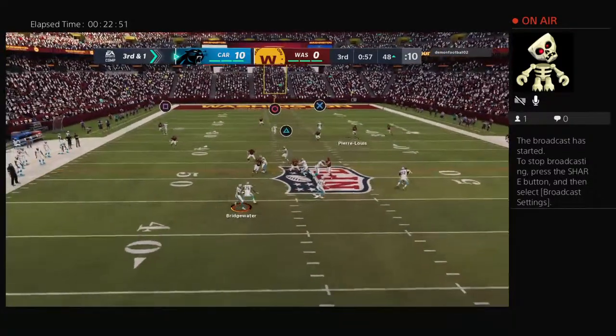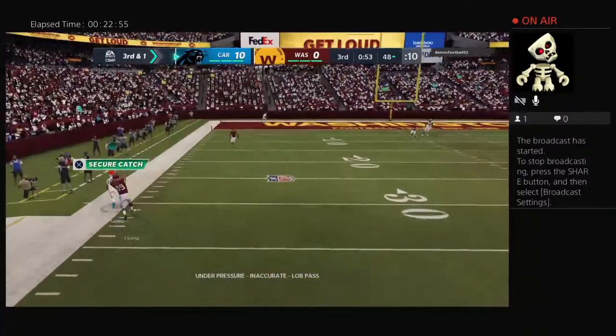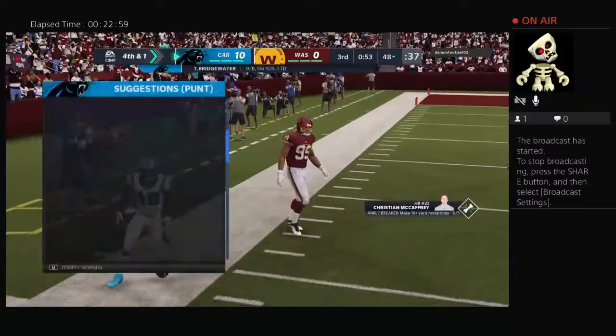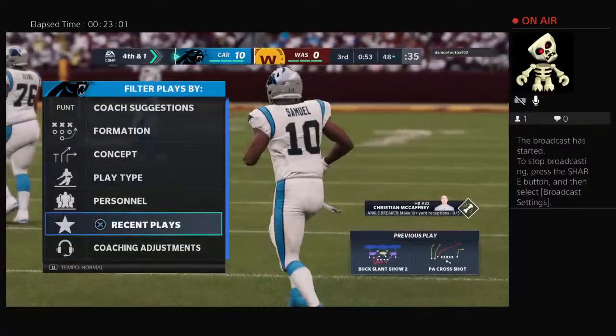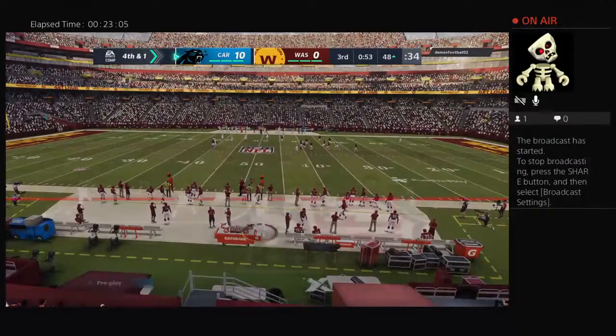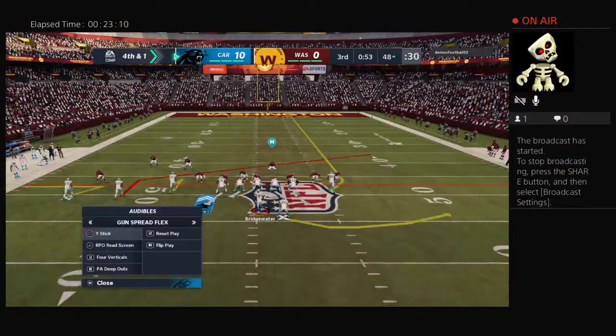Play action now. Bridgewater. And he's caught on the sideline, but he's not going to have a first down. They say he was out of bounds. So a big call there. That brings up 4th down. Matt Rhule, a risk taker in college, going for it.